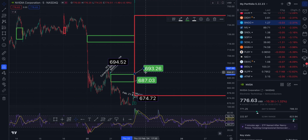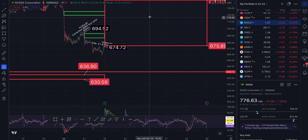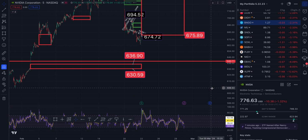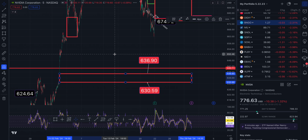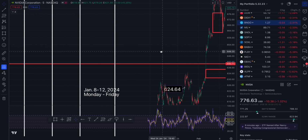Can you imagine 693 riding it up to 823? Take your profits there. And so we have another gap as well that will take us down to 630.59. Again, not in the channel, not in the zone. Something to be aware of to the south side if you like to go short. This is a long-term thing to get to this level. And I believe 640 was an old price target.